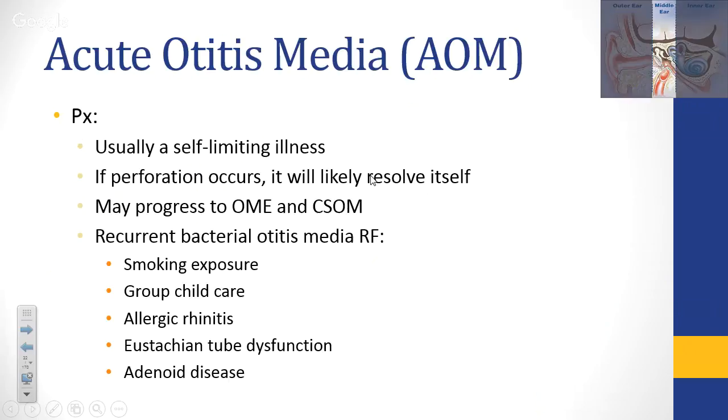Risk factors for recurrent bacterial otitis media are smoking exposure, so if there are parents smoking at home, or if the child is smoking, group childcare, allergic rhinitis, and eustachian tube dysfunction for obvious reasons. Essentially, these are things that block up the nose.